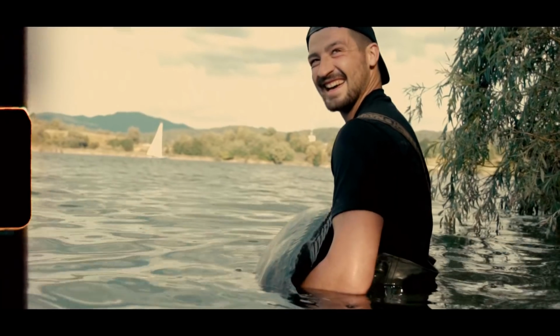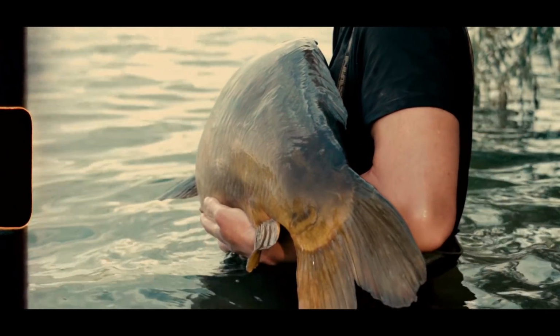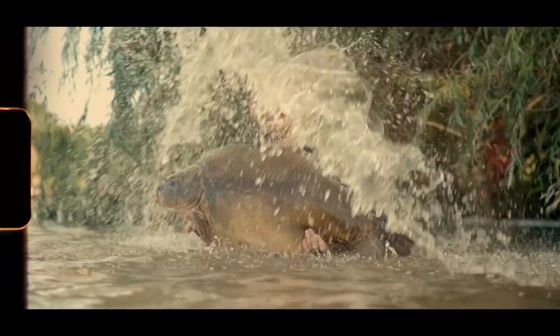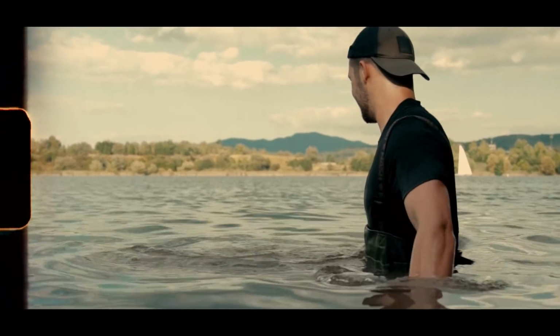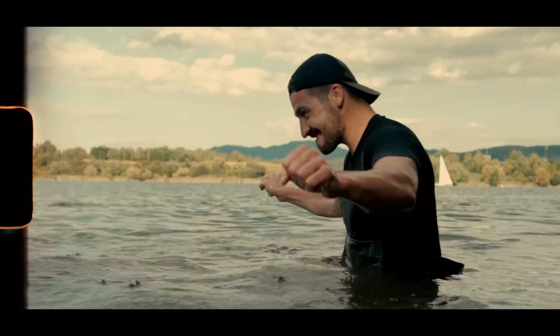It had finally come good. After that slow start where I was playing spectator to Alf, I really didn't believe that I would be cradling one of these Slovenian monsters for myself. After an 8-year wait, I finally had a new PB and my first ever 50-pounder. It's moments like this that we go fishing for.